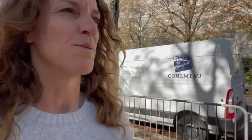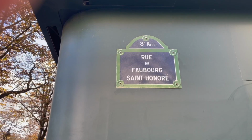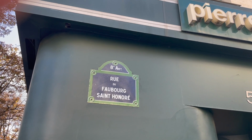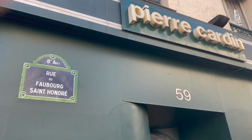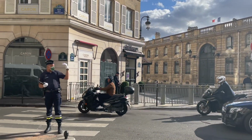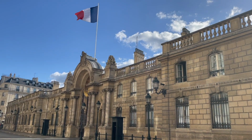I don't love or like designer clothes at all. I'm not a person to prioritize brands over quality or just buying what I like, but it's such a beautiful Place Vendôme. I'll show you. So this is Rue du Faubourg Saint-Honoré, and if you follow this to Place Vendôme, you'll find every big brand that you could possibly be looking for. But first, we're passing the Palais de l'Élysée, where Macron, the president of la République française, lives.